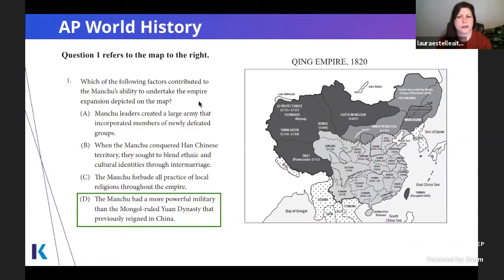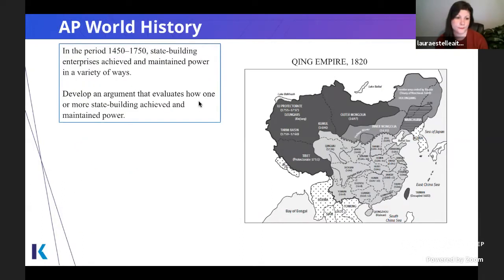The question though is, if there are no multiple choice questions, how would College Board test something like this? Well, it's very possible that they would use a free response question like this one. So taking what we just did and moving it into a free response question, we're going to be applying information from the map, but in a very specific way.